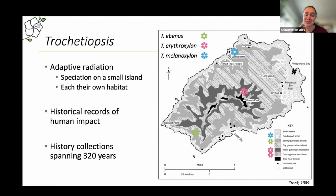Another thing that makes Trochetiopsis very interesting for us to study is that it is sort of an adaptive radiation. So we have speciation of these 3 species into their own habitat, which has happened on this relatively small island. And we see that Melanoxylon occurred mainly in the north near Jamestown, that Erythroxylon was more in the middle of the island in the higher areas around Diana's Peak, and then Trochetiopsis ebonus in green was more in the southwest. We have historical records of the human impact and what happened with the populations over time, and we have historical collections that span the 320 years.